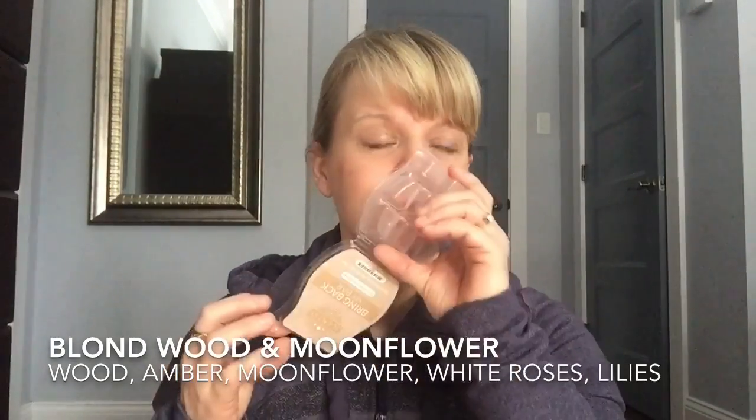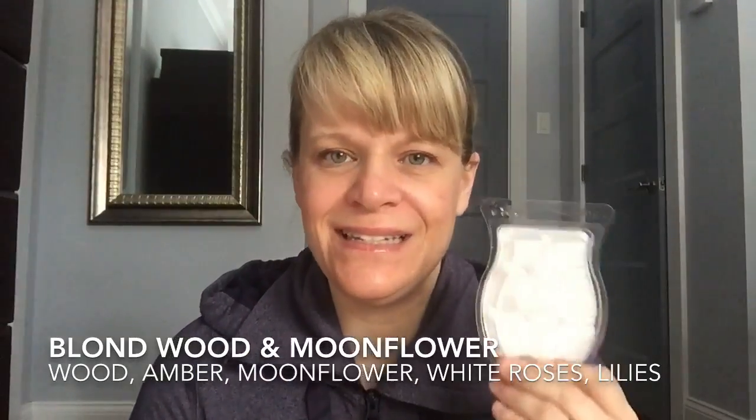Another one I'm not crazy about, Blonde, Wood, and Moonflower. So this one is wood, amber, moonflower, white roses, and lilies. I smell that amber, I smell that blonde, wood, and that kind of vibe the most. But it's not very strong, but I think it's one of those ones that almost needs to cure, because it is a little bit stronger now that I've finished this bar. But that's it for me. No more blonde, wood, and moonflower. Okay, so that's it for the bars.